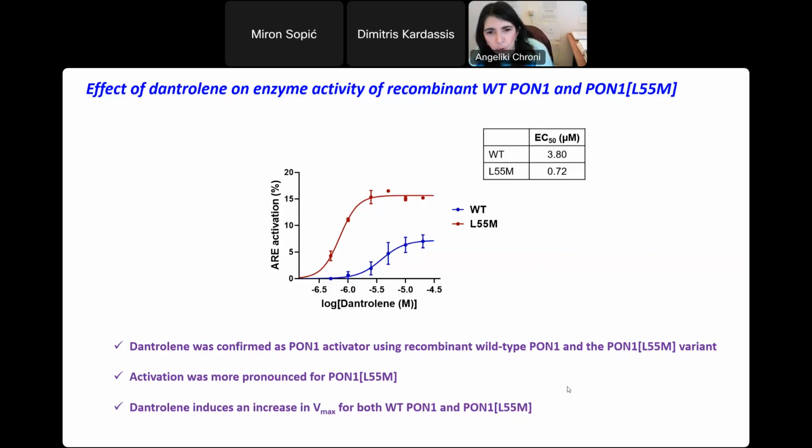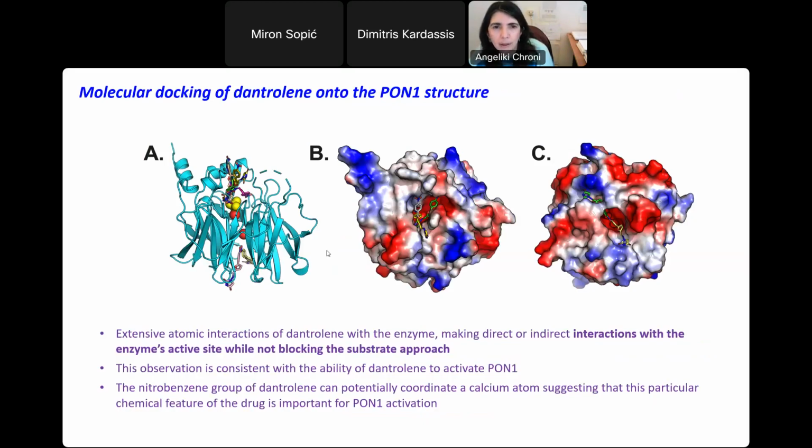and variant PON1. Also, we performed molecular docking of dantrolene onto the PON1 structure. This analysis showed extensive interactions of dantrolene with the enzyme. Dantrolene can make direct or indirect interactions with the enzyme's active site, but it does not block the substrate approach. This observation is consistent with the ability of dantrolene to activate PON1. It was also shown that a specific part of dantrolene can potentially coordinate a calcium atom. I forgot to say that PON1 is a calcium-dependent enzyme. By this specific part of its structure, dantrolene can have an important role in PON1 activation.